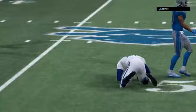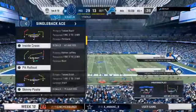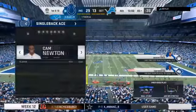That's the end of the third quarter. We're on to the fourth here on Thanksgiving Day. You're watching the NFL on EA Sports.